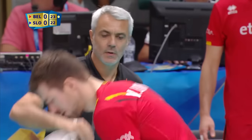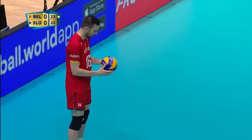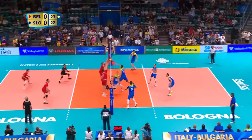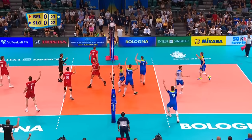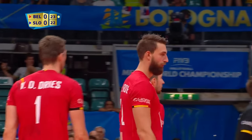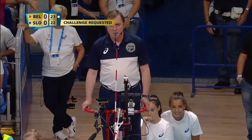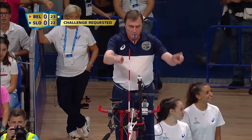Matthias Valkiers to serve. It's gone Belgium's way. Well, Terlinks is getting involved. It's getting a little bit tasty on court. No love lost between these two teams, that's for sure. There is a challenge. Tina Erna having a little chat with Deroux, the two captains. Challenge requested by Slovenia.